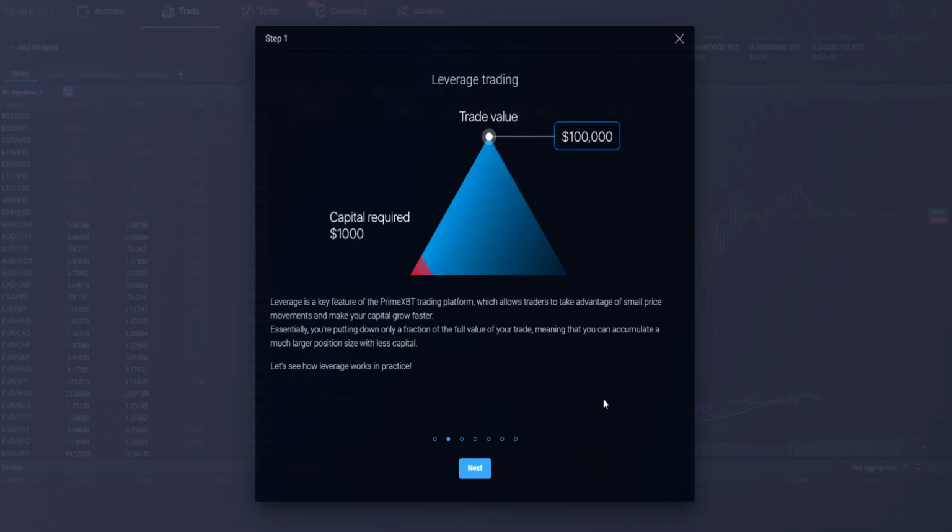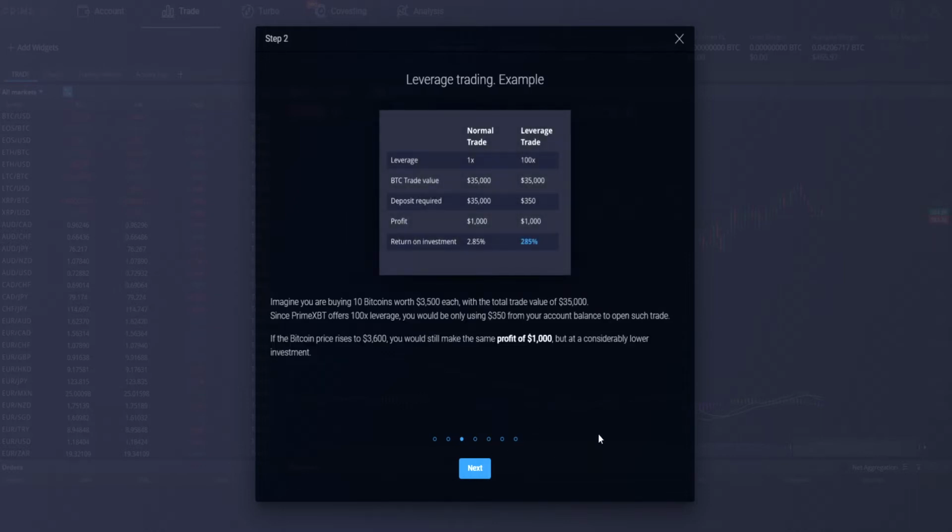All right? So if you have $1,000 of capital required, say you have $1,000, you're able to trade up to $100,000. That's a pretty big deal. Full leverage between 1x up to 1,000x trading. Here you can see this is 10x trading, okay? So you want to make sure you're able to do this. It's pretty awesome. Here's an example of your leverage trading.